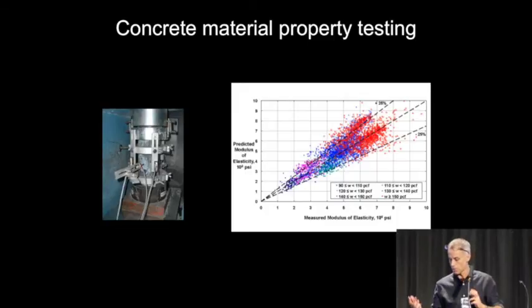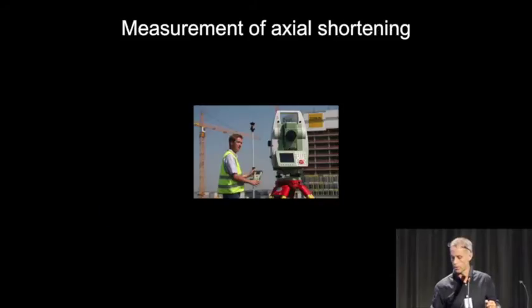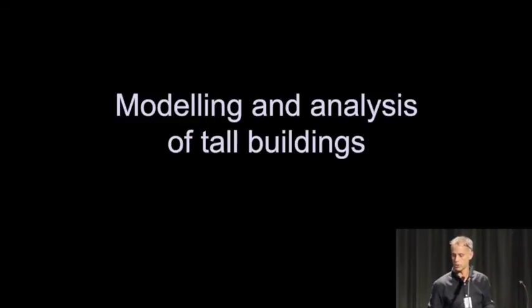Now, there's our concrete modulus testing. We do test as we go along, and we take those values and put them back into our model. And for axial shortening, we obviously go to a remote site and measure how the building shortens. All of that data, as we've measured modulus properties of the concrete, has a strong correlation to strength, so we can infer from there.